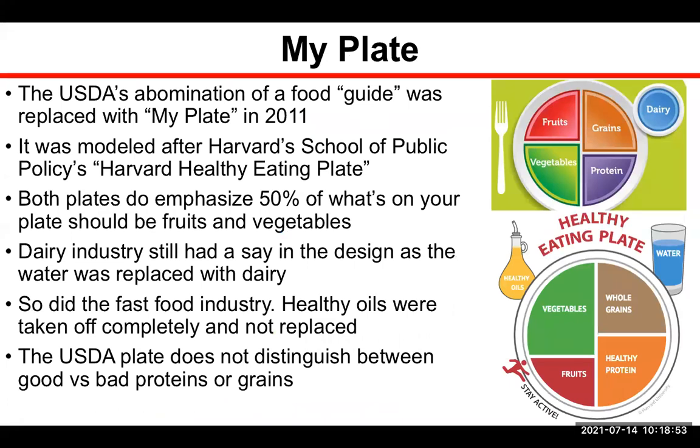So the USDA's abomination of a food guide was finally replaced by MyPlate in 2011. It's still not perfect, but it was modeled after Harvard School of Public Health's Healthy Eating Plate. So the people who created these actually know what good nutrition is. The only good thing I can really say about MyPlate, given to us by the USDA, was that both plates emphasized 50% of your plate should be filled with fruits and vegetables. But of course, the food industry is going to have a say in how this is designed so it doesn't hurt the market.